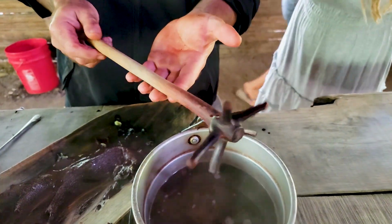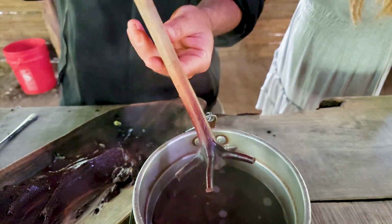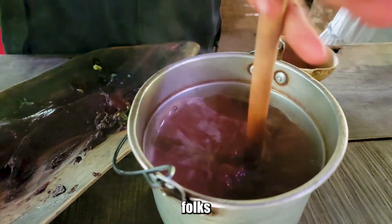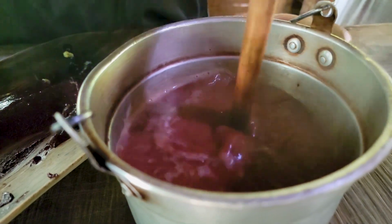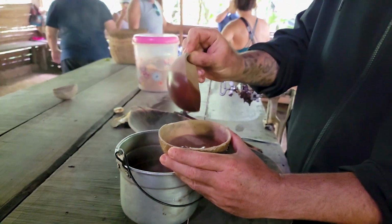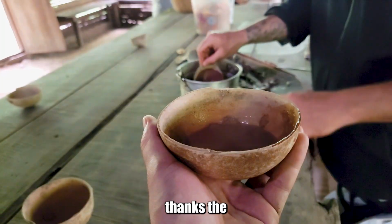This is a tree that the branches grow in this way. A lot of people think that it's a root, and this is the stem. And there you have it, folks. I'm gonna put a little bit more chocolate because I like it strong. Now, you know that from such a little flower, you get amazing pots to make chocolate. Thanks to the Bribri Tribe.